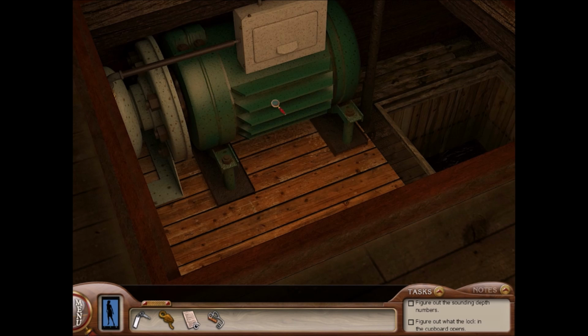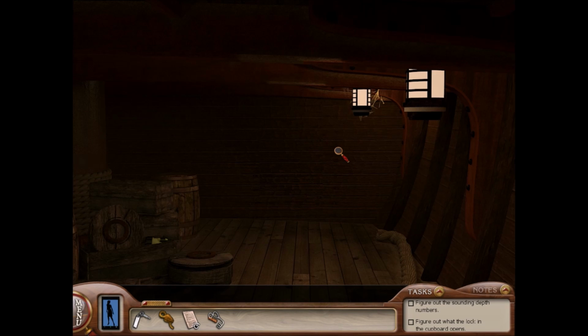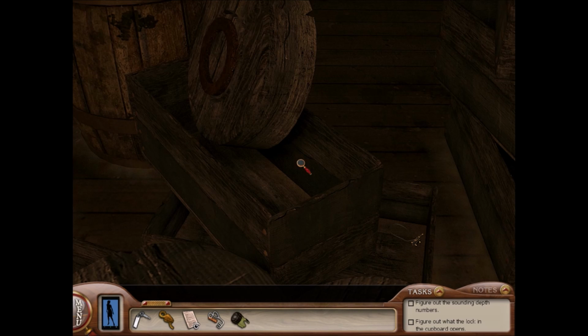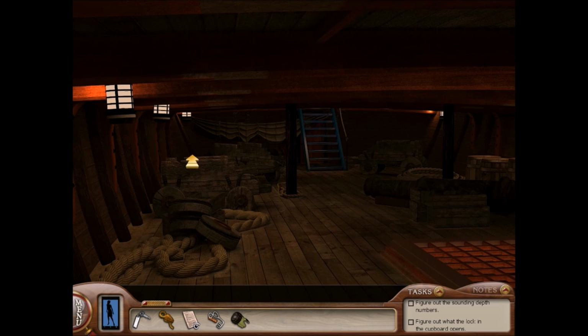And this is a thingy. Hi, thingy. I'm not gonna look at you right now, but you're definitely a thingy. It won't turn on. Missing batteries, I think. Oh, well, I guess I'll have to go back to Soren's and buy some batteries. And that is a wall. The hold! Yeah, that's what you call this thing! This is a hold! Haha!